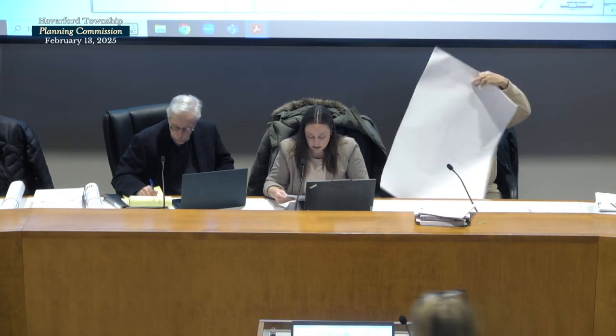Okay, second item on our agenda is a proposed preliminary final subdivision land development for 1039 Sproul Road. This is to subdivide an existing 2.8 acre site into 4 new single-family lots with single-family dwellings and stormwater facilities proposed for each lot. This is the first time that we have seen this application. And who is present for the applicant?